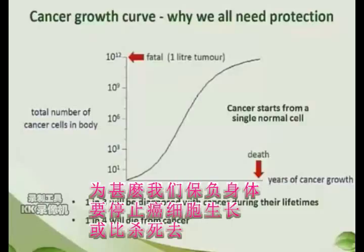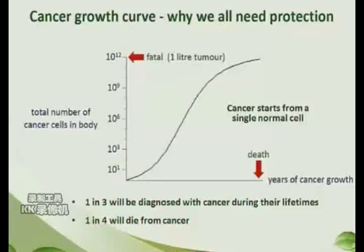And when you're looking on the left hand side here, that is the number of cells. So 10 to the 1 is 10 cells, 10 to the 3 is 1,000, then a million, then a billion, then a trillion. And a trillion cells will make up about 1 litre volume of cancer cells. And when you get to about the litre stage, that is fatal. And it may be a primary tumour coupled together with metastases and secondaries.